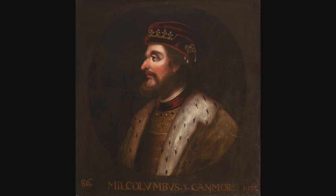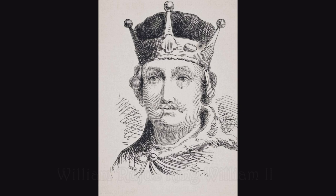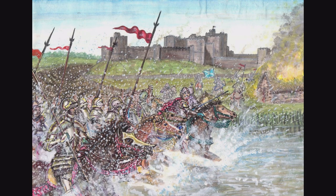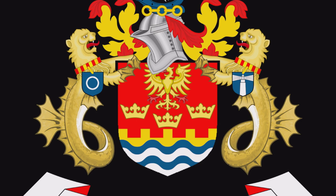The third king was a Scottish king, Malcolm III. Malcolm had sought to expand Scotland south to the River Tees and take most of Cumbria. William Rufus, the son of William the Conqueror, refused to negotiate, and on Malcolm's second raid into northern England, he was killed in the Second Battle of Alnwick in 1093. He was the final king to be buried at Tynemouth. The North Tyneside coat of arms bears three crowns in recognition of these kings.